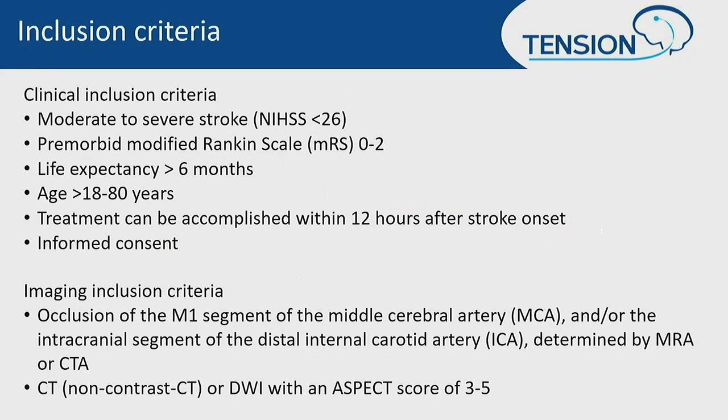Among the inclusion criteria, the typical ones, I think worth mentioning is the age. It was discussed already. Specifically in patients with large infarcts, age plays a huge role because if you have a larger infarct and a smaller brain, the same infarct involves a larger part of the brain. That's one thing. And then the rehabilitation ability of elderly patients is also lower. So we targeted only patients 18 to 80 years, and 12 hours after stroke onset was a kind of middle ground. Imaging inclusion criteria: occlusion of the M1 segment.